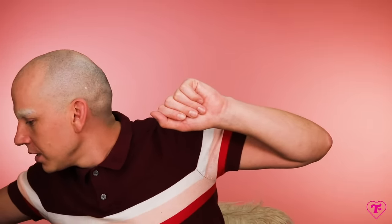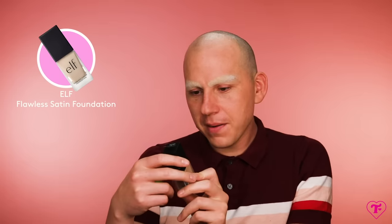But we have a foundation, folks. We have, where is it? All right, we have the e.l.f. Flawless Satin Foundation. Oil-free, medium coverage. Now, there's already some red flags here for me. Because you know for drag, I like full coverage, matte finish liquid, and this is a medium coverage satin finish, so there's gonna be some struggle. This is gonna be bad.